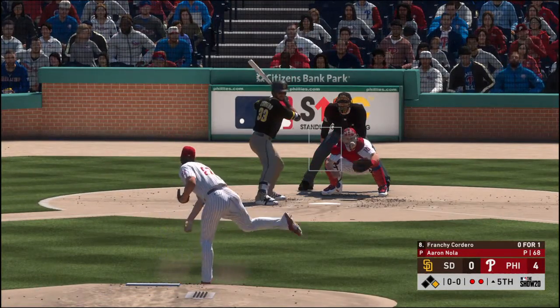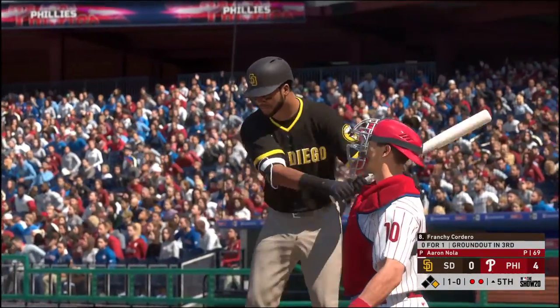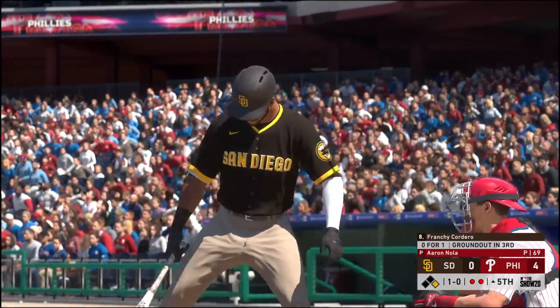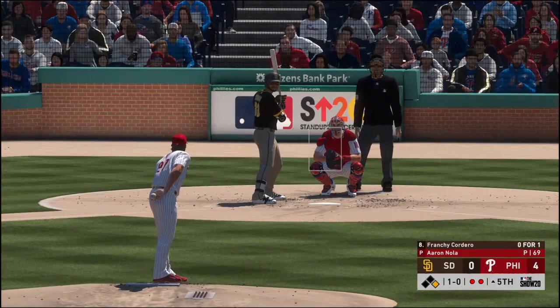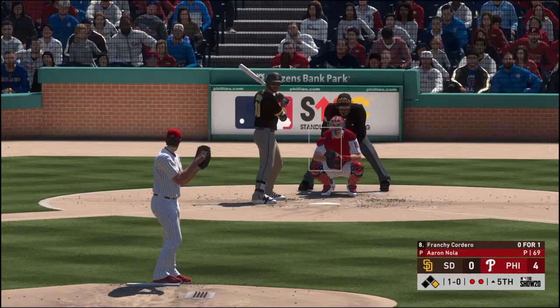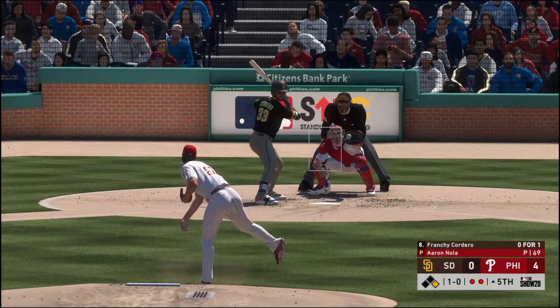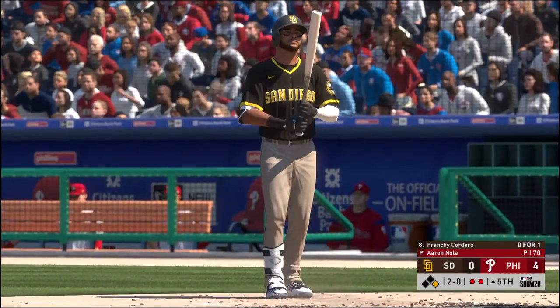And that'll bring up Franchi Cordero as he'll take a look at ball 1. He's 0 for 1 after grounding out in his only trip to the plate so far. The 1-0 is looked at off the plate for a ball. That's a great call right there.